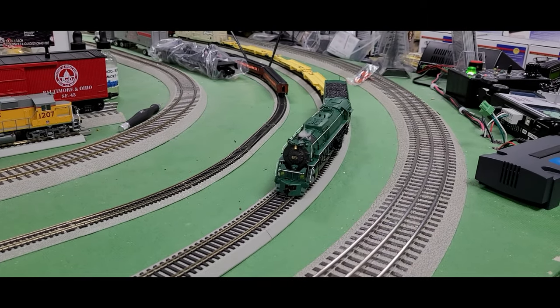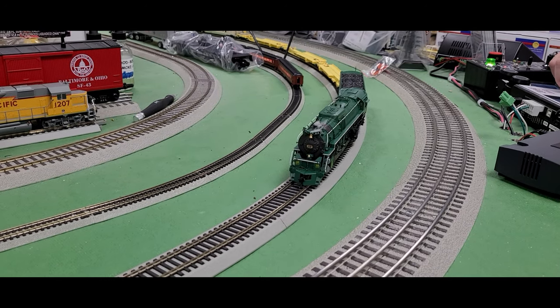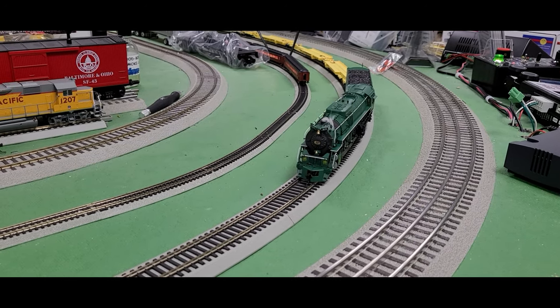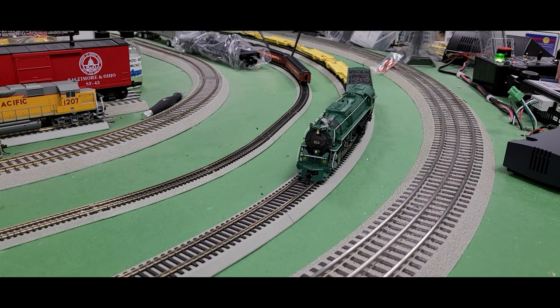So it is a great looking piece, and let's pull a little freight with this. Which it did in the early 90s as the 614T. Look that up. You'll find out some interesting information about it.